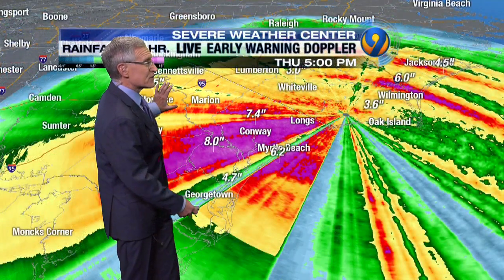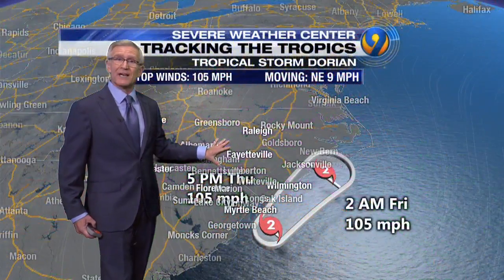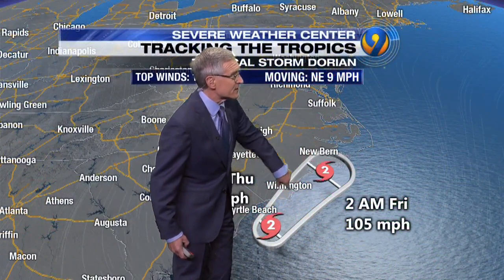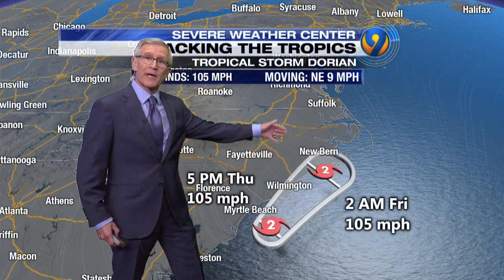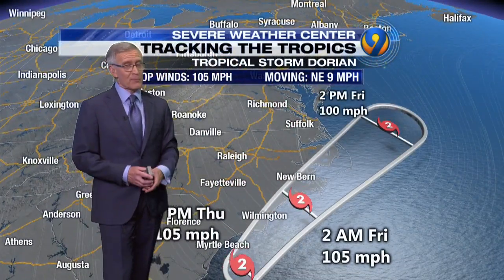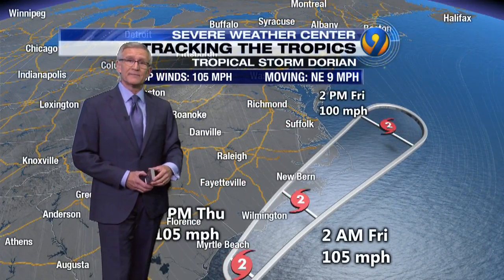Here's the rainfall estimates. 4 to 8 inches of rain, setting records across portions of the South Carolina coast. And the latest forecast track calls for the storm to come ashore probably early tomorrow morning, not far from New Bern before it shoots out through the Outer Banks. We've got our own meteorologist John Ahrens on the coastline in North Carolina. John? We'll check in with John a little bit later.